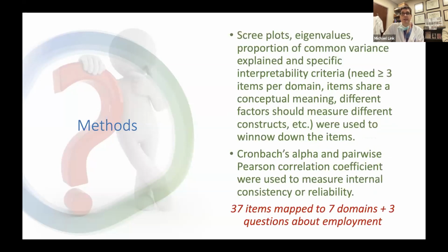And basically, we looked at questions that were highly reliable, that paired very well with the symptom we were trying to get at. And so then we could narrow it down to 37 items mapped to basically 7 domains.